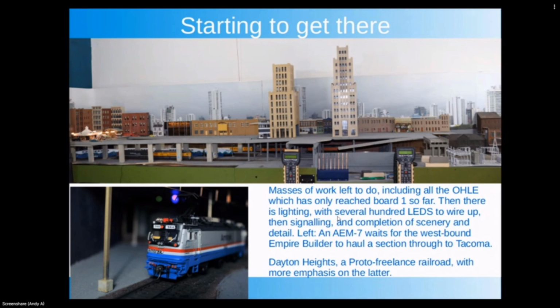I'm wiring it up. I've unashamedly stolen Andrew Smith's concept of Dayton Heights, which was controlled by a dimmer switch, and the layout went from a day scene to a night scene by altering the dimmer switch, and ergo the name Dayton Heights was day to night, which I thought was clever, so I nicked it. It's very much proto-freelance.